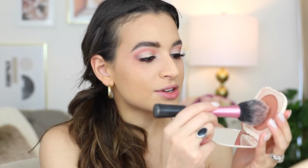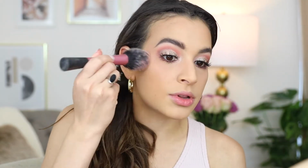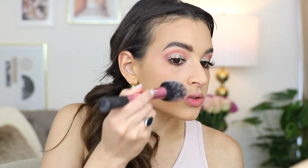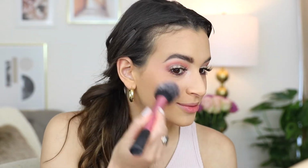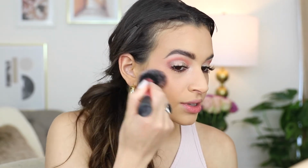There's a few different blushes. I have the shade Crossroads. This is such a good blush. This is peachy nude, very powdery as well. It has a mirror too. It also has a little bit of shimmer to it. It's a super pigmented blush too, so I don't want to go in with too heavy of a hand because it's really pigmented, really blendable.